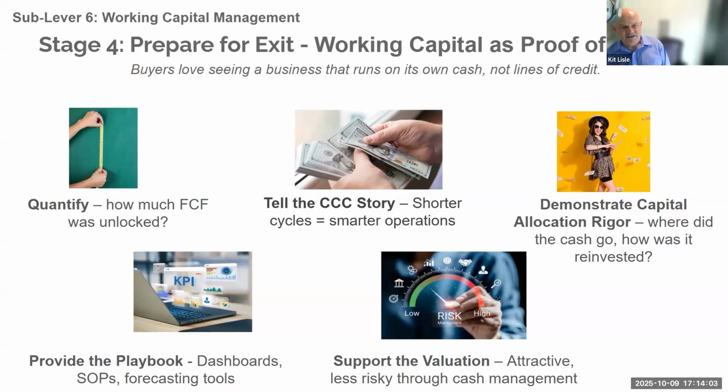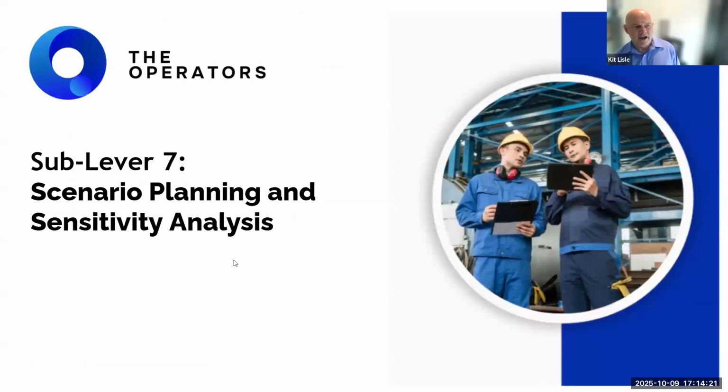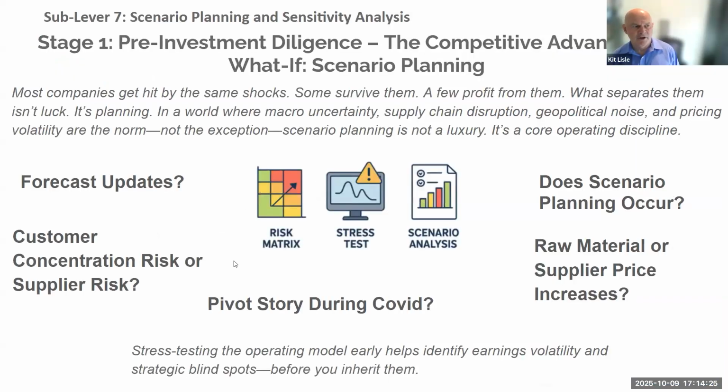So really all this is designed to do is provide the buyer with confidence that we've done the right things, we've managed money well, we've made the right decisions, and therefore all this stuff should relate to a higher valuation. And now we're on the final sublever, which is scenario planning.